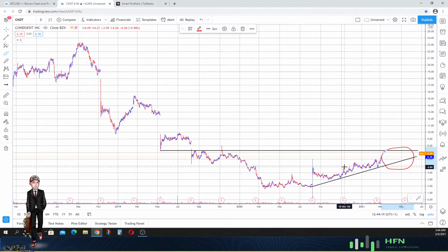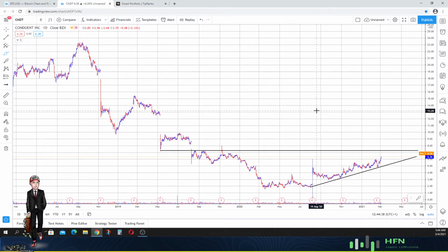Right here, I've just circled it. We would expect some selling to come to the market around $6.80 all the way up towards $7.25. We are already thinking on that premise that once the price in Conduent gets there, we need to expect some selling to occur, so we're not caught off guard once the market takes a dip.